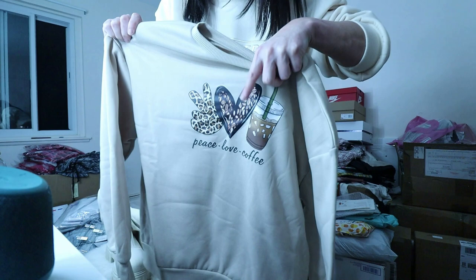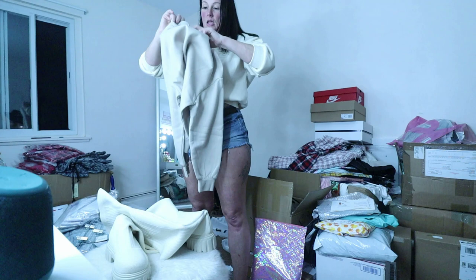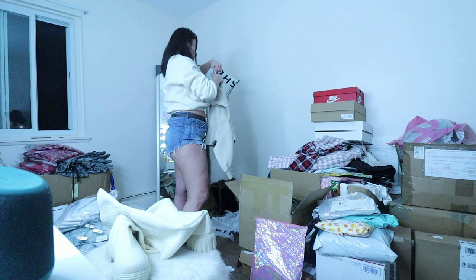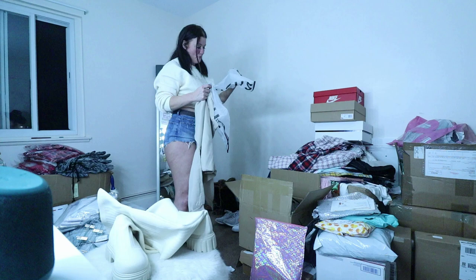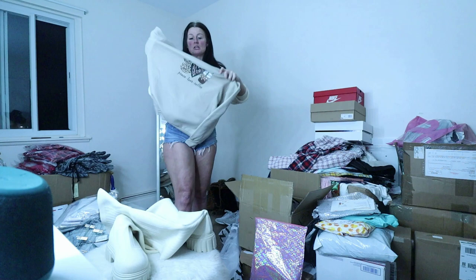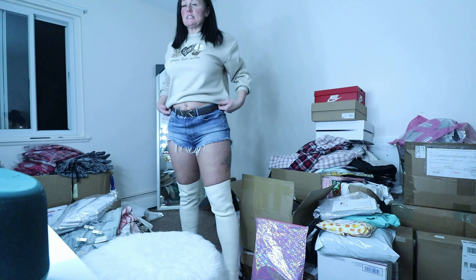So let me go try this one on. Let me see how it fits. I got it in a size, and it's really fleecy and comfy on the inside too. What size did I get? I just pulled it out of the bag. It says large. Okay, but I don't know if I got it out of this bag or this bag, to be honest with you. Let me see if there's a tag. Okay, it's a medium. So this is in a medium. I'll be right back.